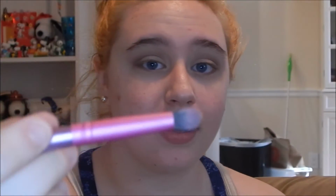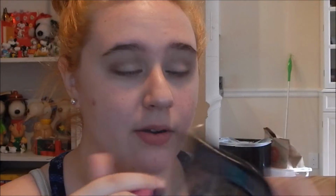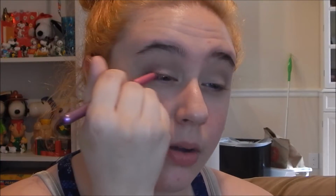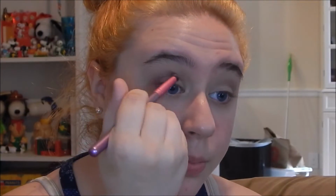Now I'm going in with a small BH Cosmetics detailing brush with that brown again. I'm gonna put some of this, it's like a shimmery plummy shade, into the outer V area. Just add a little dimension. I don't always put the plum color in there, but it's been appealing to me lately, so I'll put it in there every once in a while.